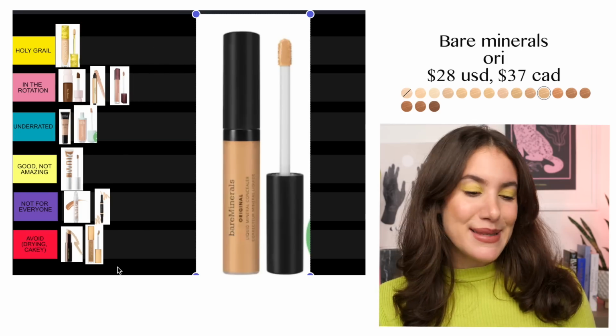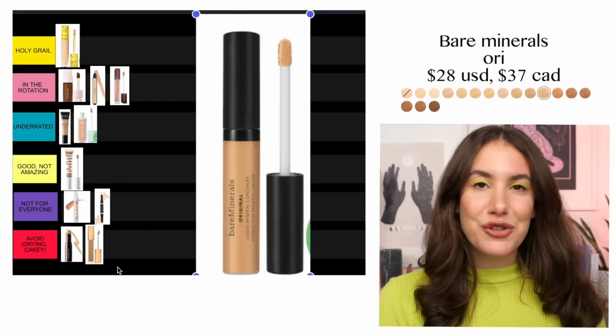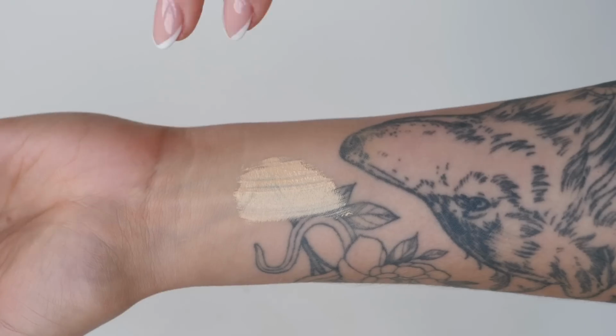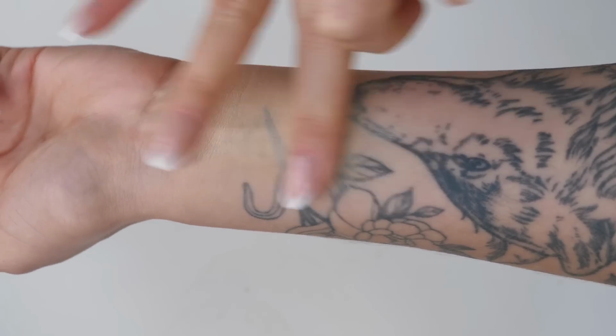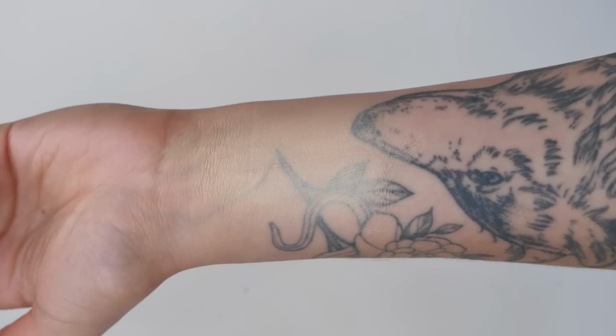Next, we have a concealer from Bare Minerals. This is the original concealer. If we're talking like a good baseline concealer, I feel like this would be it. It doesn't really lean too much in any direction. It's not too matte, it's not too glowy, it's not like crazy full coverage, but it's not light coverage.